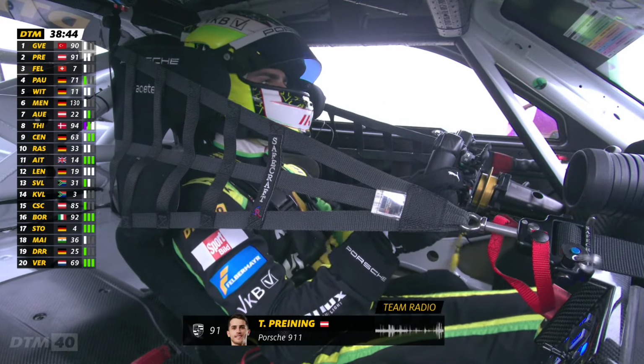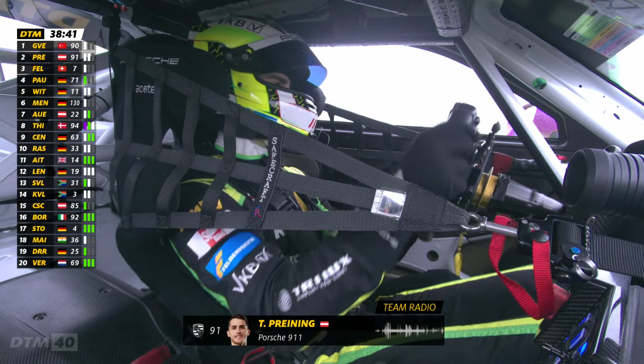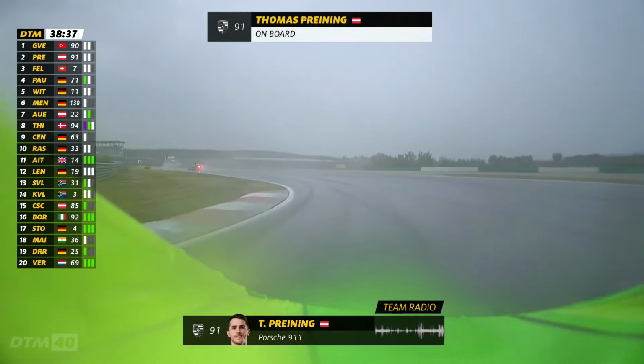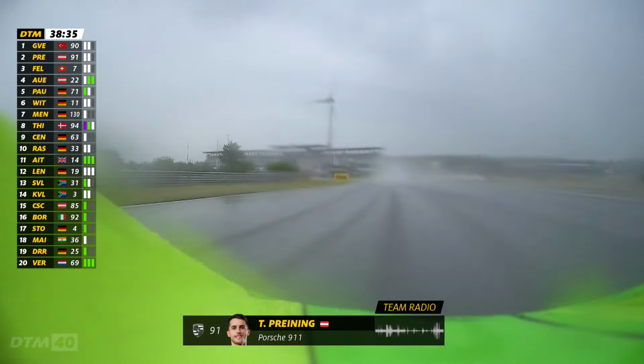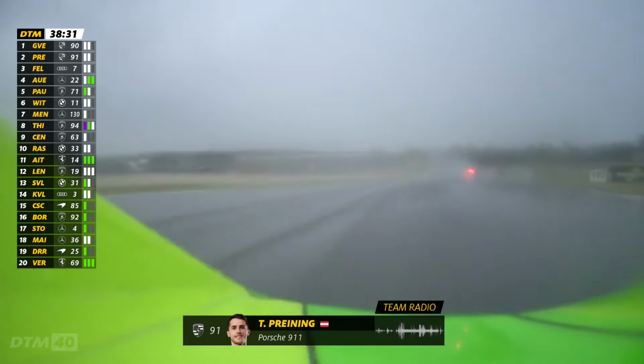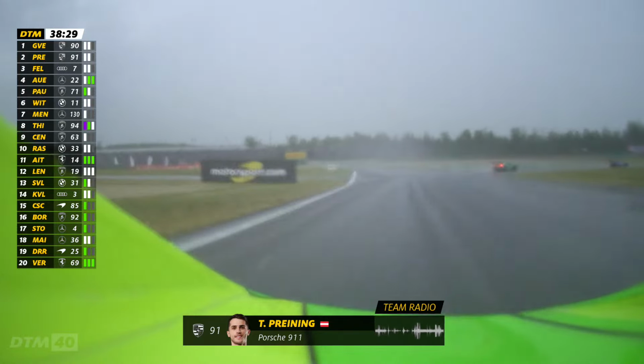There's no point where I need to make it down, so I cannot see anything. Yeah, copy, no worries. There's quite a gap in rear. Give the rear 3 seconds. This you can do, or you can even drop behind Chan.